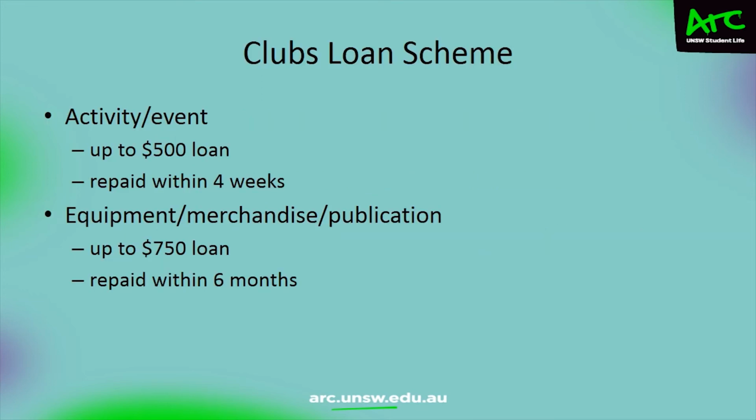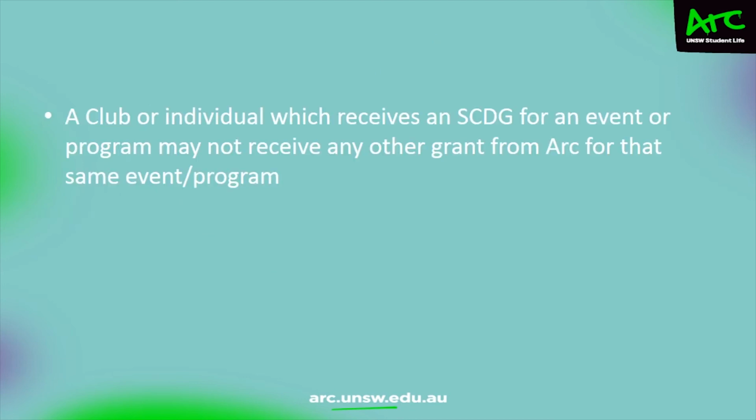For an event, clubs can receive up to $500 to be repaid within 4 weeks. For equipment, merchandise or publication purchases, clubs can receive up to $750 to be repaid within 6 months. One final note: you can only receive one grant per event. That means you can't get a club's grant and receive a student community and development grant for the same event. If you're planning to apply for an SCDG, do that first, and we'll extend the deadline for the club's grant if your application is unsuccessful. You can, however, receive a club loan in addition to a club's grant or SCDG. However, amounts will be deducted from your grant in order to pay back the loan.